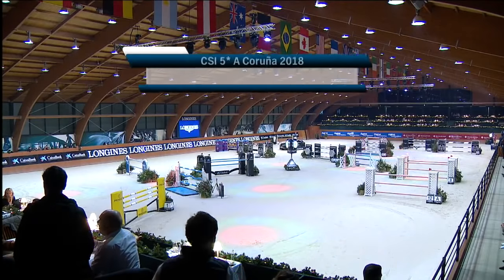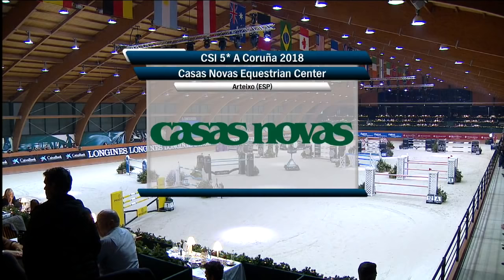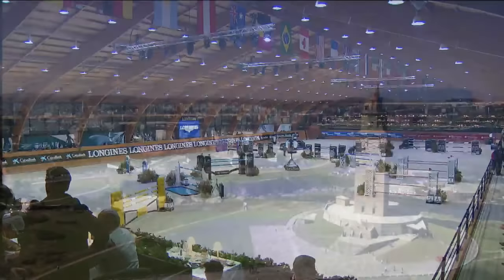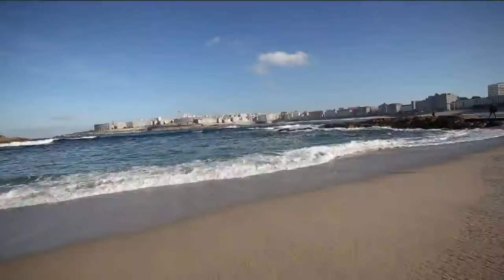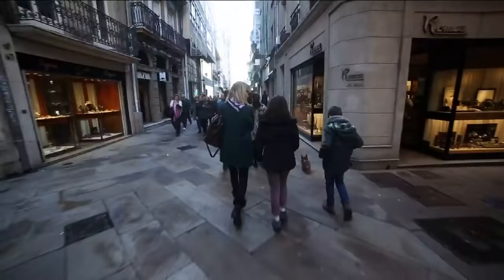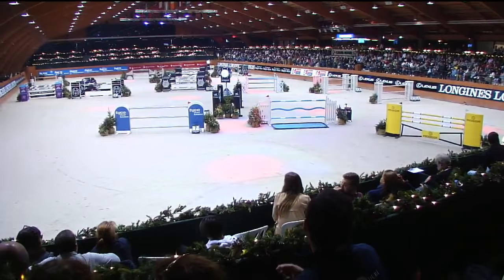Welcome, welcome to La Coruña, to the Longines Grand Prix, the second night of the 3-day show here in the state-of-the-art facilities in La Coruña in Galicia. There's €270,000 to be jumped for. Here we are, the Tower of Hercules, the Roman Tower of Hercules, La Coruña, the extreme northwest of Spain, straight into the Atlantic with a great history of seafaring and textiles still to this day.